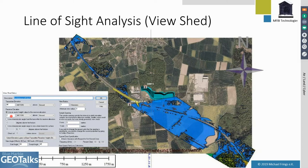And then we have created a couple of line of sight viewshed analyses in different directions. Certainly the most important are to the west here to Dortmund, and to the east here to Kassel. Very interesting and very nice help is the fact that we can set up a swept angle, a start angle. So it starts, in this case, at 80 degrees from the position, and then it sweeps 45 degrees.